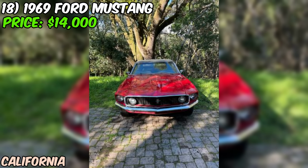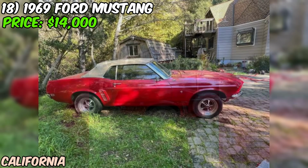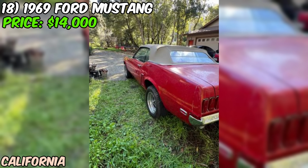18. We're taking a look at a real gem that's popped up on Craigslist, a 1969 Ford Mustang convertible. And let me tell you, this pony's got some stories to tell. Priced at $14,000, this California-owned beauty is what we'd call a barn-like find. Now, I'll be straight with you. This Mustang isn't ready to hit the road just yet, but boy, does it have potential.